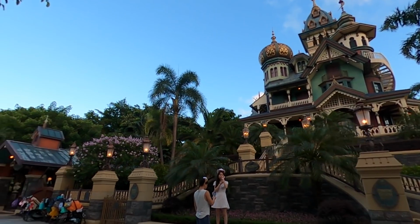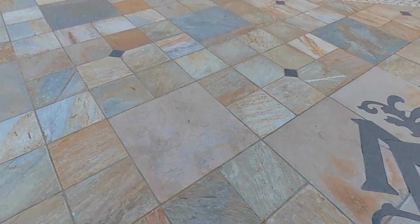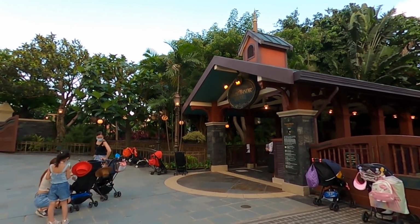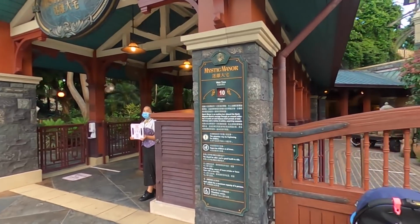Mystic Manor. This is one of the reasons to visit Hong Kong Disneyland. It's a phenomenal attraction, and I sing its praises every chance I get. And also Albert the Monkey is adorable.